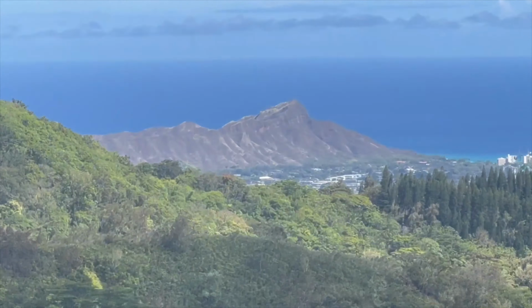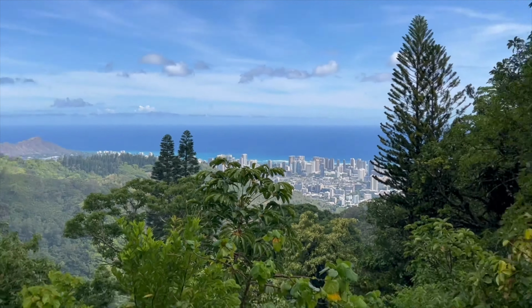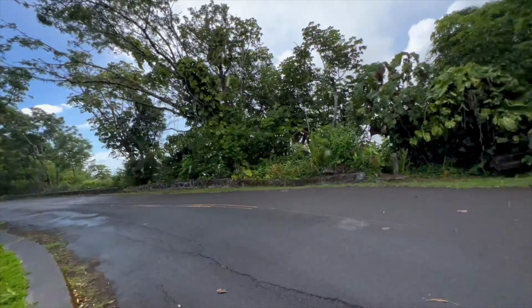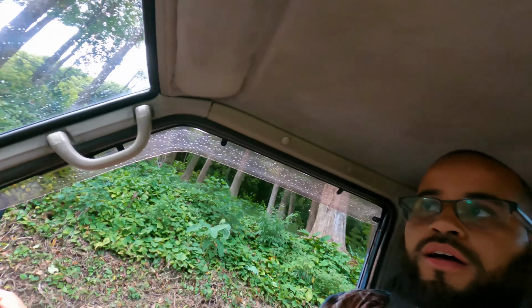This is where I was yesterday. This is Diamond Head Trail. I'm way higher than that. Look at this. This is absolutely crazy. So I'm driving down the mountain now, and I can talk a little more about the Delica.